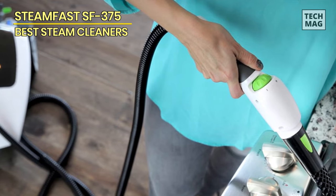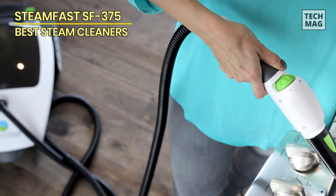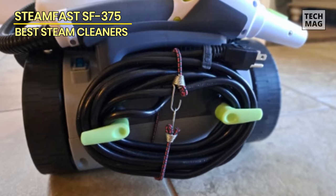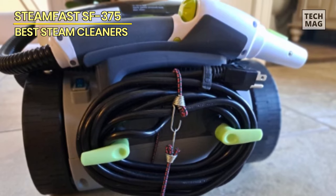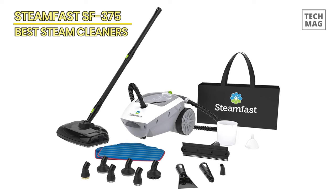And what's the finest part? Cleaning without chemicals. This cleaner utilizes hot, pressured steam to remove grease, dirt, and stains from ceramic tile, grout, granite, sealed wood floors, laminate, appliances, grills, automobiles, and other surfaces, leaving them gleaming clean without the use of harsh chemicals.